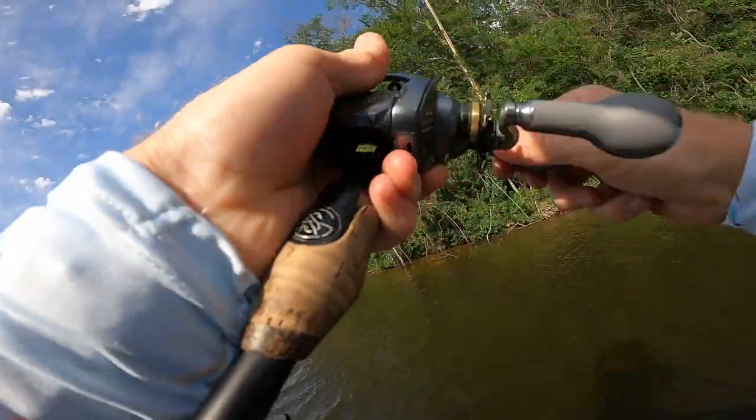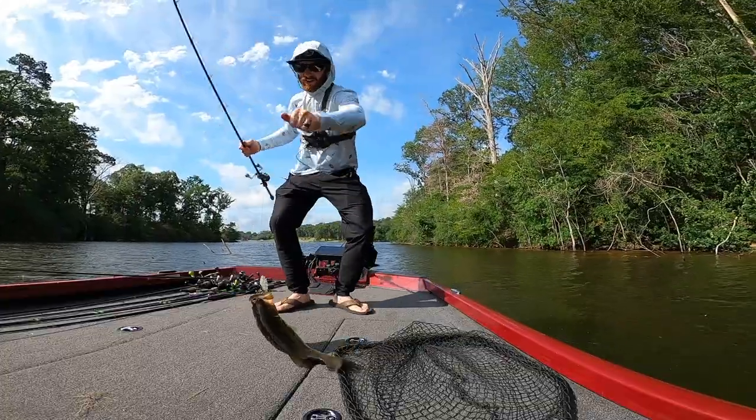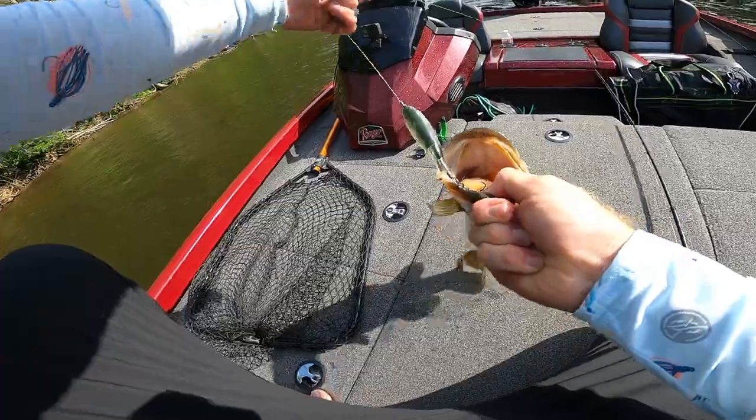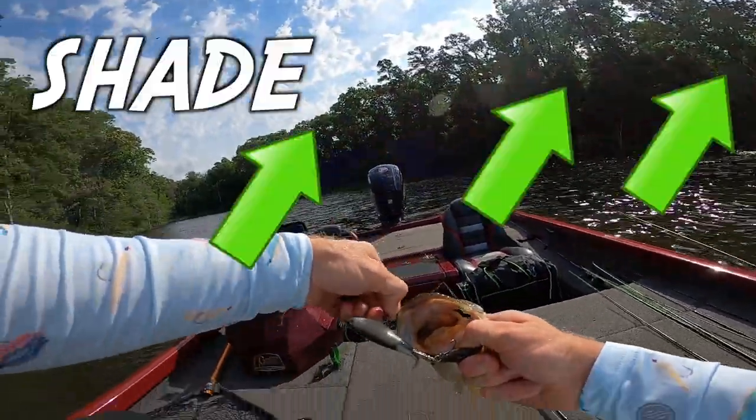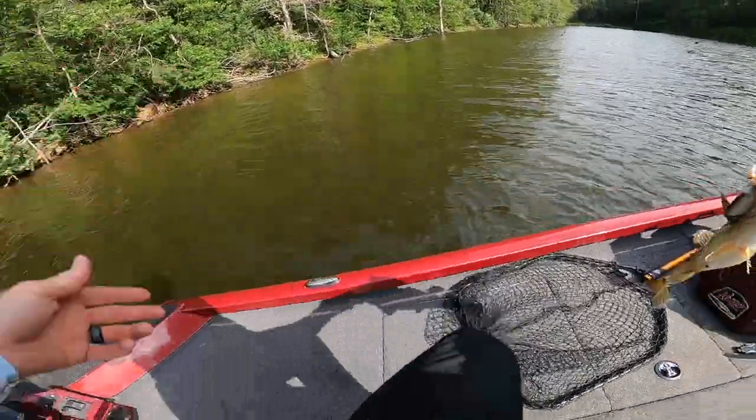Got him. There we go. This one might be a little bit bigger. Come on. Yes. Decent one right there. I was just wanting to hit the shade pockets now that it's getting sunny. But then I was like, you know what? Let me just throw it somewhere that I normally wouldn't.